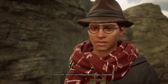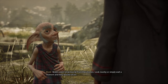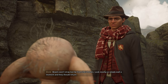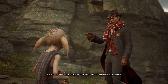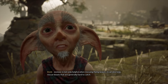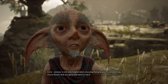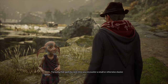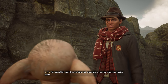What if I can't find any beasts in their usual habitat? Beasts won't stray too far from their homes. Look nearby or simply wait a moment and they should return. Do you have any advice on how I can rescue more elusive beasts? Levioso is not only helpful when rescuing flying beasts, it can also help rescue beasts that are generally hard to catch. Try using that spell the next time you encounter a small or otherwise elusive beast.